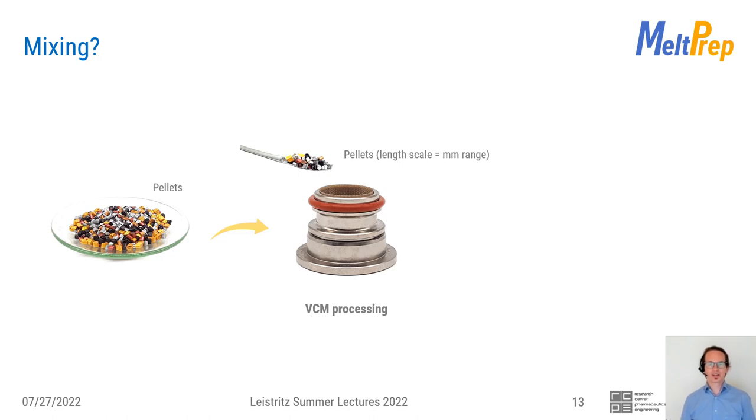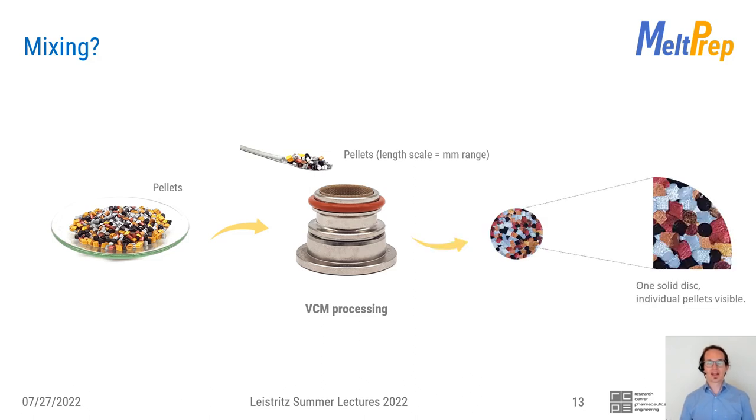If one puts multicolor pellets into the sample chamber and runs the VCM process, one will obtain a disc without any air inclusions. But you can see the phase boundaries between the individual pellets. There are no shear forces, no macroscopic mixing. How can we obtain a homogeneous result then?